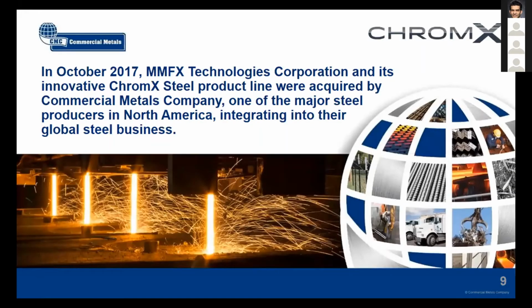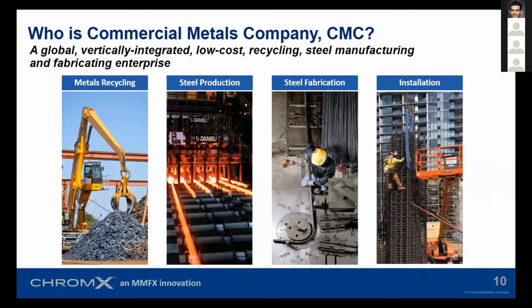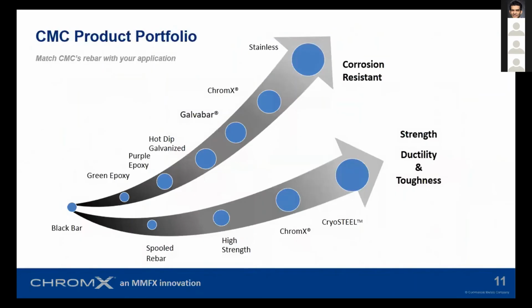Now, another thing, just like GalvaBar and what Mike mentioned to you, in our case, back in October 2017, we used to be called MMFX Technologies, and it was acquired by Commercial Metals Company and integrated the product into their global steel business. As Mike mentioned, CMC is a global company that has metal recycling, steel production, steel fabrication, and installation in some parts of the United States. However, we pride ourselves as Commercial Metals by introducing to the market an array of products, whether it is for strength and ductility and toughness or corrosion resistance.